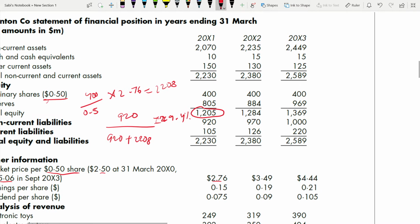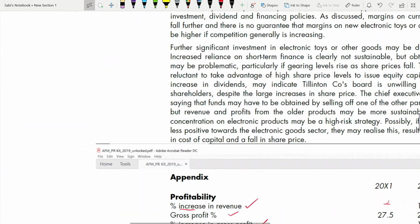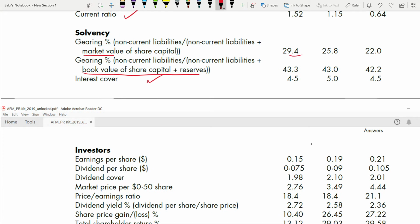So your non-current liability will be 920 only. Here also 920 plus your reserves plus your shares, which will be 43.2 something. So round it up, it will be 43.3%. Exactly the figures we got here. Just check here, this one and this one. So just check for the other years also. Are you getting it or not?